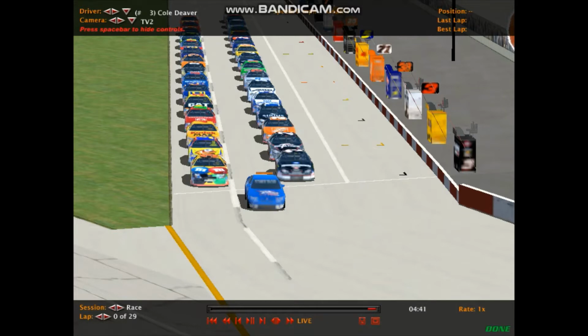As the field of 40 cars is lined up here, this is race number 20 on the season, so we're down to 13 races remaining on the season. We shortened the season to 33 races instead of the usual 34, because we decided to take New Hampshire off the schedule because I kind of wanted to.